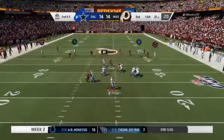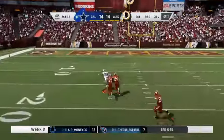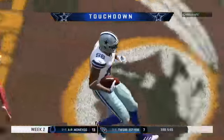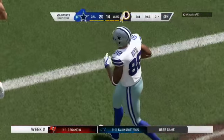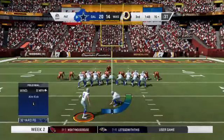On 2nd and 9, Rodgers is going to go for a big play downfield. That's caught inside the 20. And he'll take it into the end zone for a Cowboy touchdown. Tyler Boyd, his second touchdown of the afternoon, as his guys are able to regain the lead.